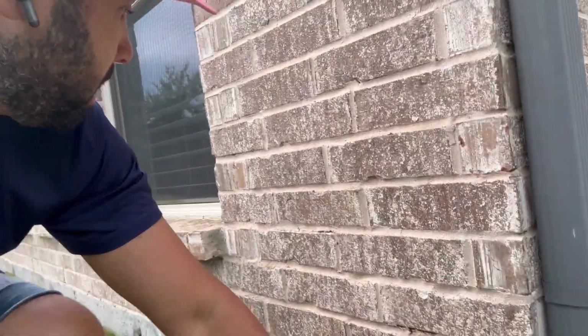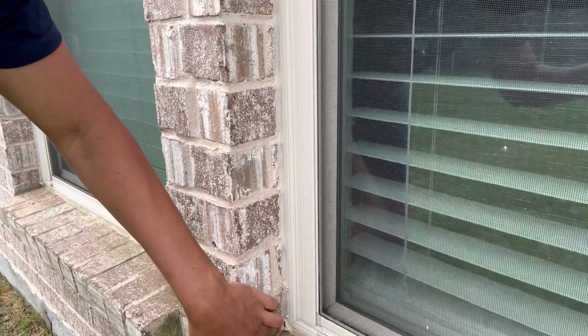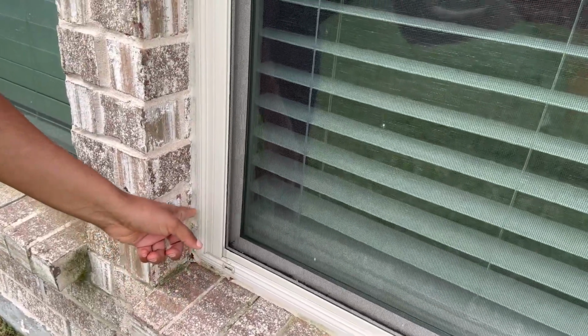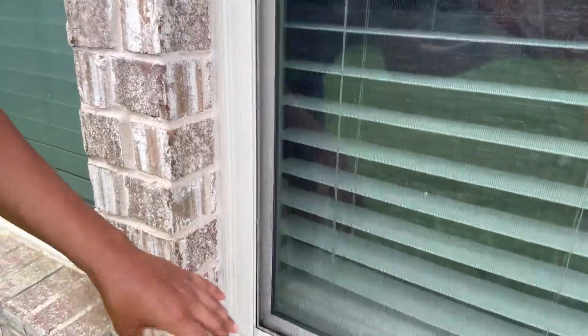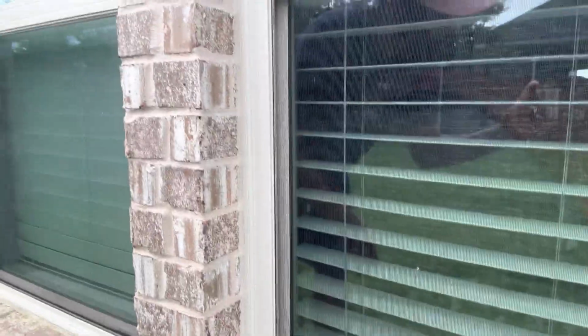But what you want to look at next is along the windows, right? We're looking at the windows, and we're asking, are there any cracks along the window? If you see those issues, and you see cracks and stuff like that, that's an indication that the foundation may be shifting, because the windows are a good point to check this out. So you want to check this on the outside and the inside of the property.